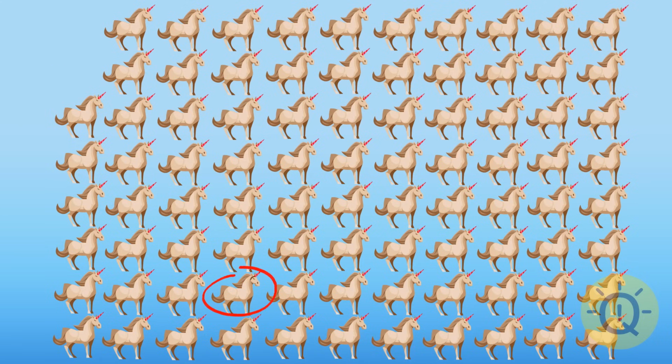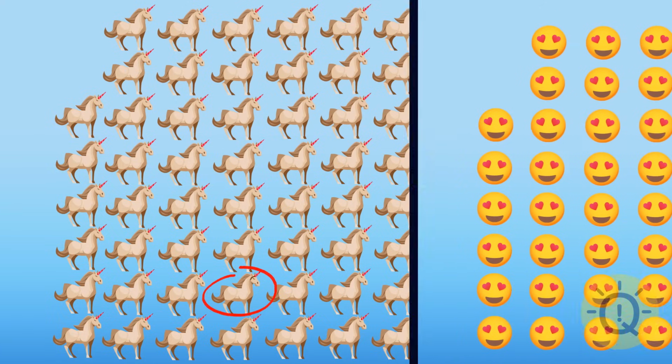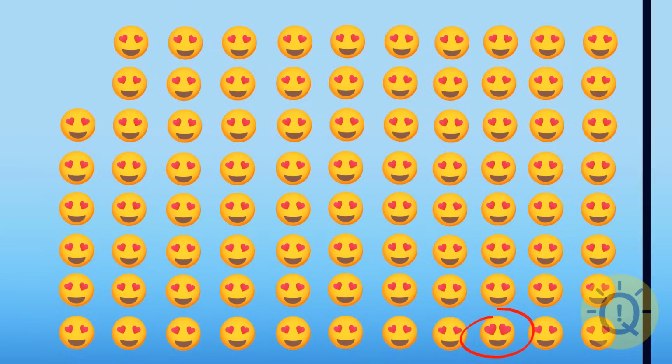This little guy is just a wannabe. It isn't a unicorn. It's a horse that's probably dreaming of becoming a unicorn. Can you find the odd emoji? The one at the bottom seems to be even more in love than the rest. The hearts in its eyes are bigger than what other emojis have.